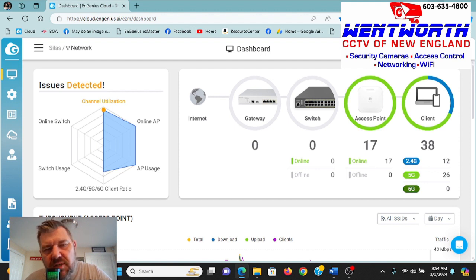But we also use this in larger scale installations like campgrounds, marinas, hotels, motels, where you have many access points and hundreds or thousands of clients connected to the network at any time. And this cloud service allows you to log in remotely to make sure everything is okay. We want to make sure the access points are online, that your switches and your gateways are online. We want to make sure that the clients have a strong connection, right? And that there's a good mix between 2.4, 5G, 6G, and that things are working properly.